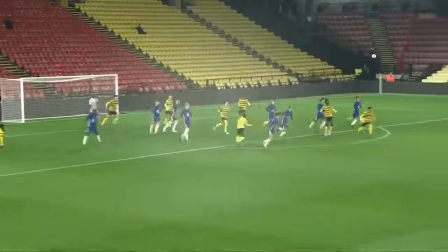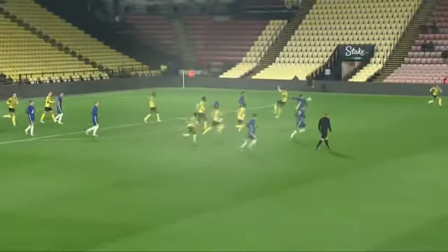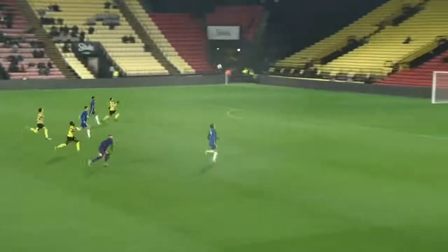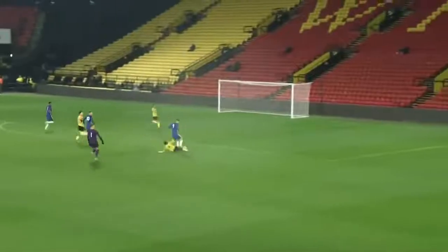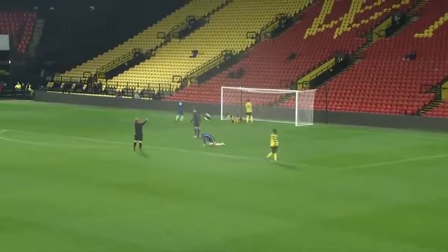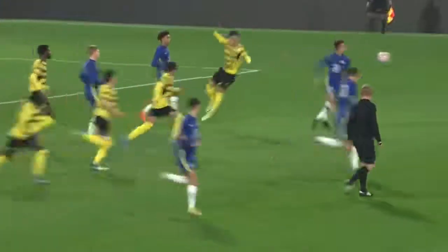Yeah, Adegoke did really well first and foremost. I thought Balogun could have taken it first time, opted to take a touch, and as you said, so many Watford players in advanced positions. I mean, really bold setup at this stage of the game. That would have been a foul. Balogun trying to make up for his half error, I would say, at the other end.